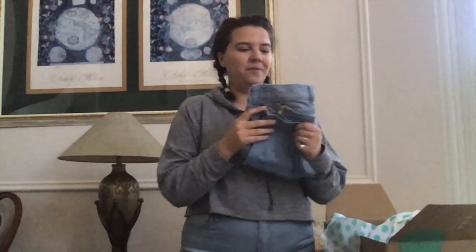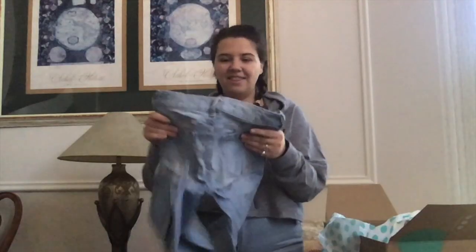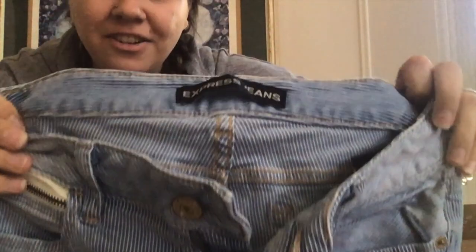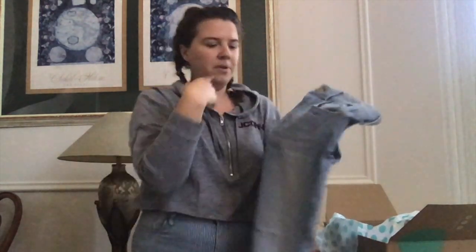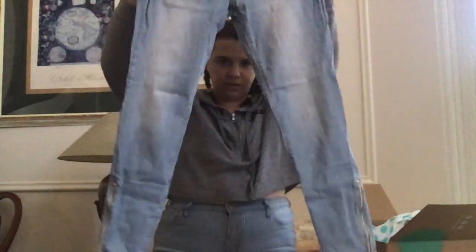Oh, these look really cute. These look like my jeans. I don't know if you could tell, but I just got these jeans at Costco and they have these blue and white stripes, and these have those blue and white stripes. So this is a pair of Express jeans. And these are actually really, really cute. I don't know how well Express jeans do, or Express for that matter. A bit of pulling in the front. They're not that bad, and I just really, really like this design.